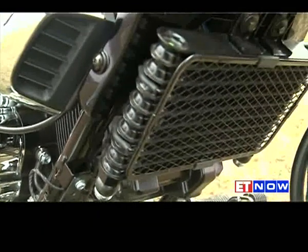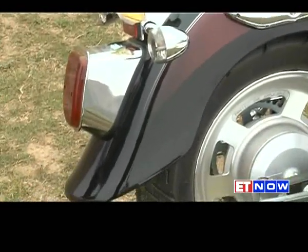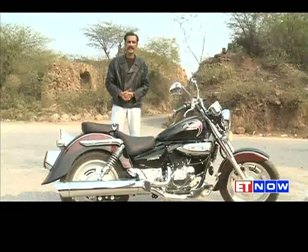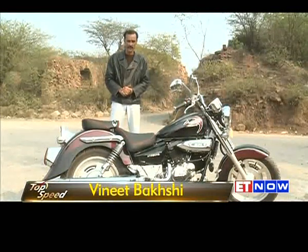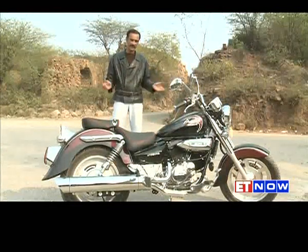Hyosung has just added spice to the 250cc motorcycle segment in the Indian market with its latest offering, the Aquila 250. Now, the bike was launched at the recently held Auto Expo in Noida and has attracted a lot of attention from motorcycle enthusiasts across the country. Now, what is this bike all about? Let's just take a look.